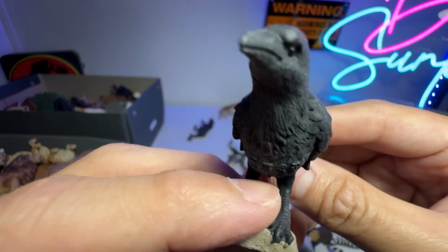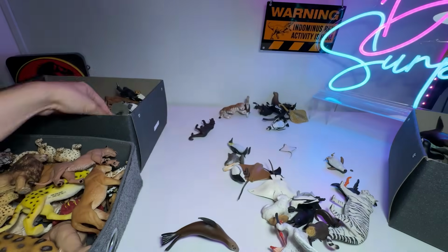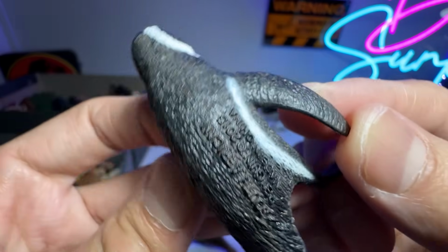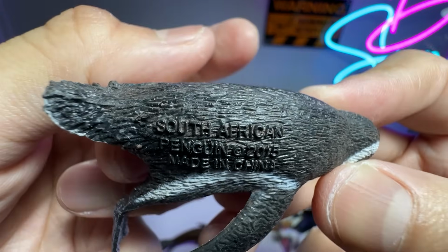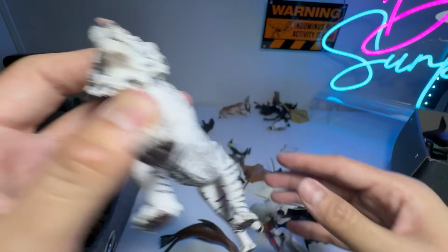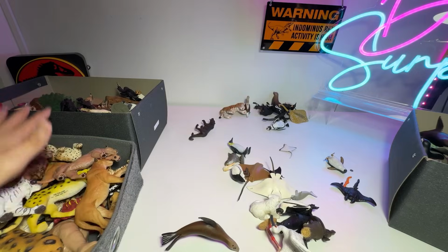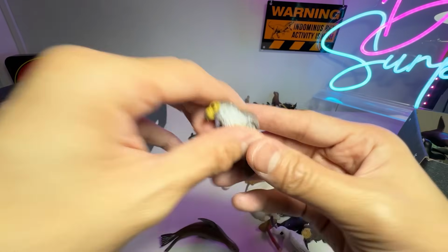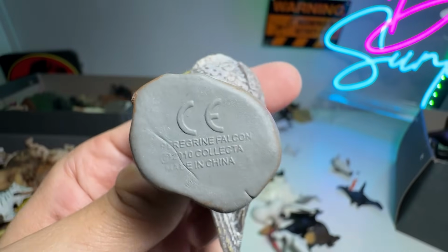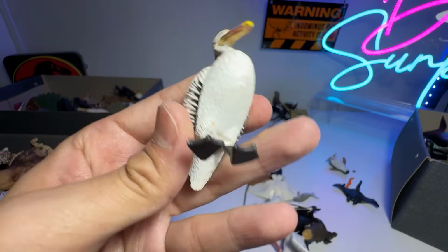I think this is a raven, if I'm not wrong. Let's have a look. A raven. A black raven. Another penguin. Probably an African penguin. Soft African penguin to be exact. A white tiger again. Okay, I'm trying to put it in. And what is this? Peregrine falcon. Yeah, I got the two birds mixed up just now. This one should be a pelican.